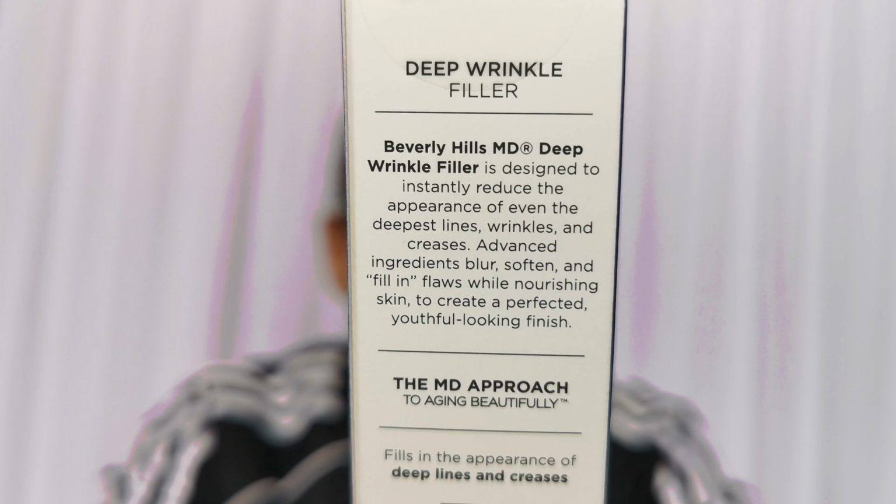Now, what is it? Well, let's take a look at the back of the box. Beverly Hills MD Deep Wrinkle Filler is designed to instantly reduce the appearance of even the deepest lines, wrinkles, and creases. Advanced ingredients blur, soften, and fill in flaws while nourishing skin to create a perfected, youthful-looking finish. In a nutshell, it's a professional-grade topical filler designed to diminish the look of fine lines and wrinkles immediately and in the long term. Sounds pretty good, doesn't it?